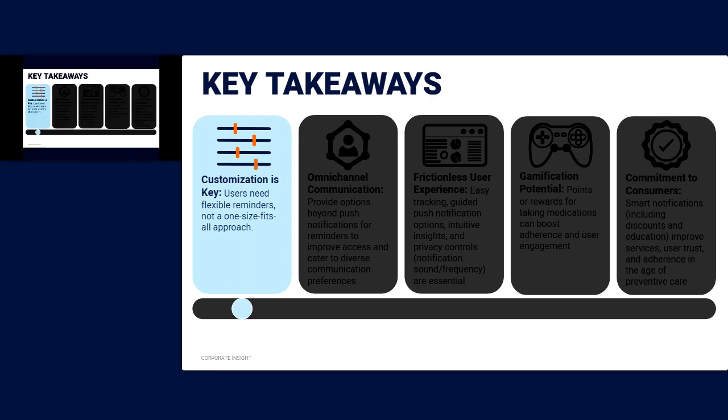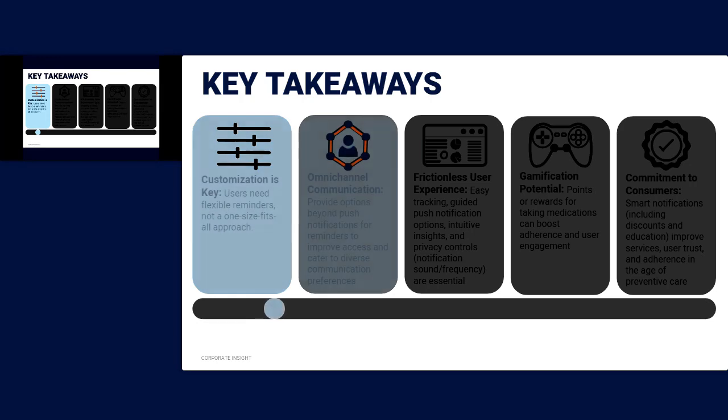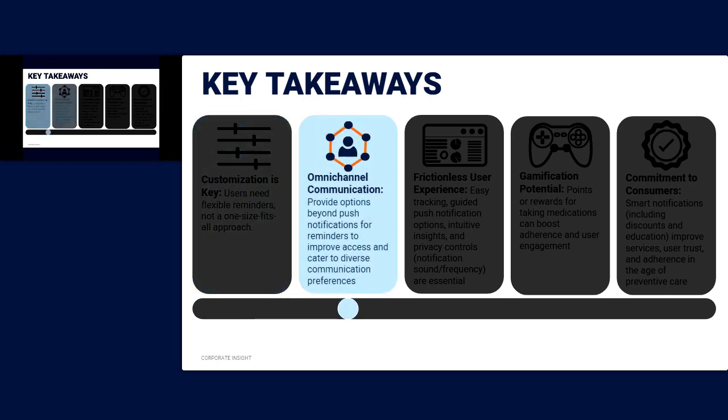So to bring it all together, we find that the most effective apps offer customizable reminders tailored to diverse user needs, which we know helps improve medication access, affordability, education, and health outcomes. We also see advanced apps provide flexible prescription reminders and tracking rather than a one-size-fits-all experience. Notably, delivery methods should always accommodate different communication preferences, so through omni-channel options, like email, phone, text, and push notifications.